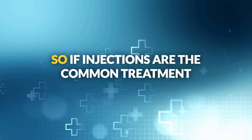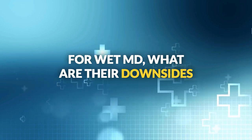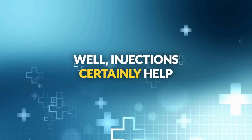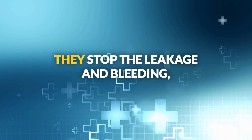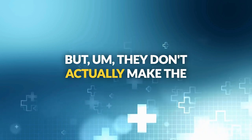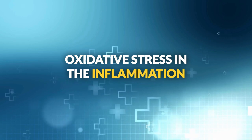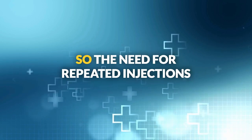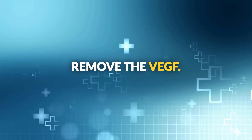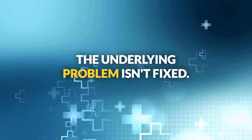So if injections are the common treatment for wet MD, what are their downsides or limitations when used alone, according to these sources? Well, injections certainly help people, no question. They stop the leakage and bleeding, which is critical, but they don't actually make the macula healthier. They aren't treating the root causes, that oxidative stress and the inflammation we talked about. Right. So the need for repeated injections happens precisely because you remove the VEGF, but the eye just keeps making more if the underlying problem isn't fixed.